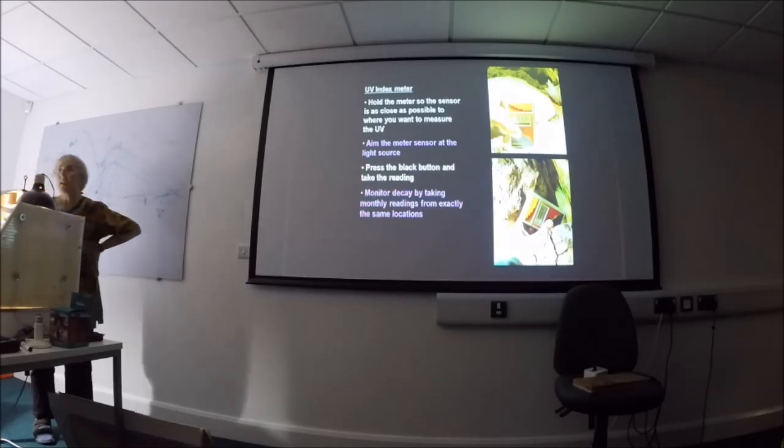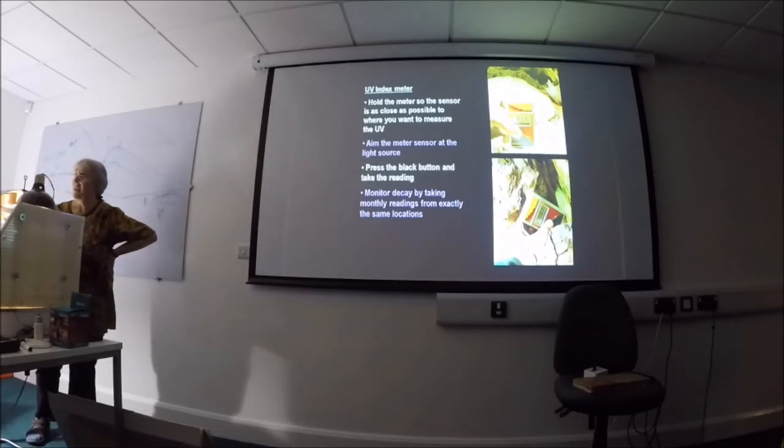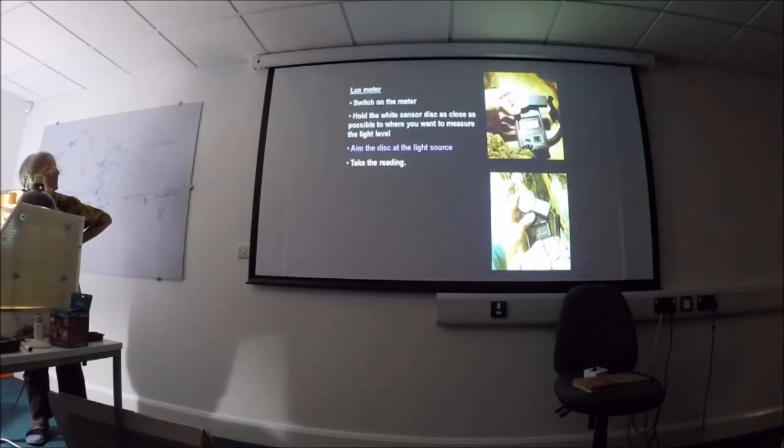If you monitor your decay, take the reading from exactly the same place in your viv every month, and you'll be able to monitor the decay. And if you want, ideally, take it where the animal sits, the one spot that the animal likes the best, and then you'll get the decay at his level.